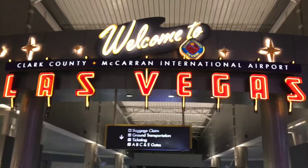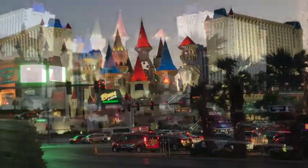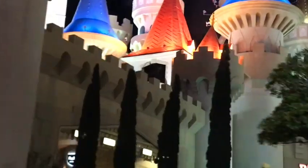Welcome to Las Vegas and welcome to the Excalibur Hotel and Casino. It's named after the mythical sword of King Arthur and uses the medieval time period theme all across the hotel.